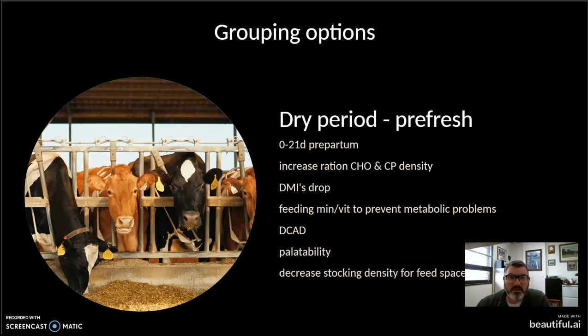Ketosis, which is high non-esterified fatty acids that come in at the time when they start mobilizing a lot of fat. Those are the main two that we have to focus on. If we minimize those, then we will have less issue with displaced abomasum. You see the letters DCAD there.